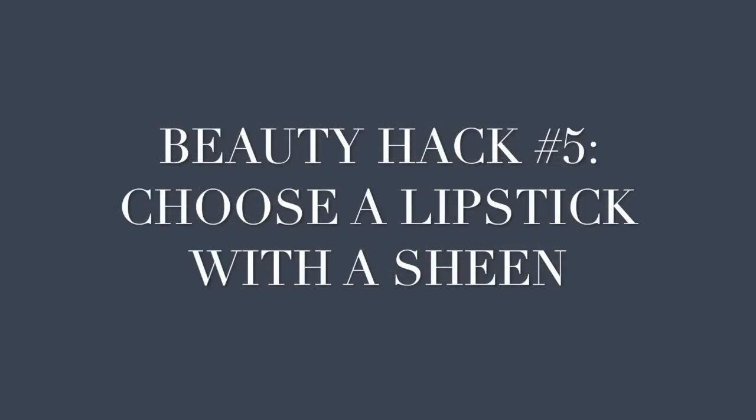Now, beauty hack number 5 is to choose a lipstick that has some sheen to it. So this is my favorite new lipstick by Charlotte Tilbury. It's part of her Hot Lips collection. She just came out with Hot Lips 2 collection, and it's 12 shades named after some amazing influential women. And this shade is called Glowing Jen, it's named after Jennifer Aniston.